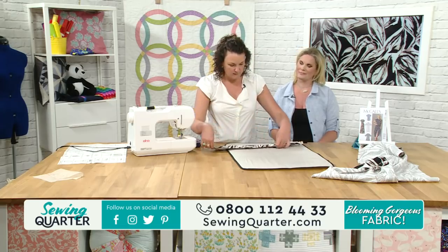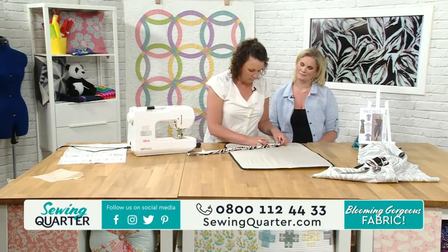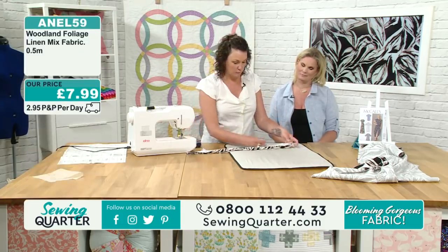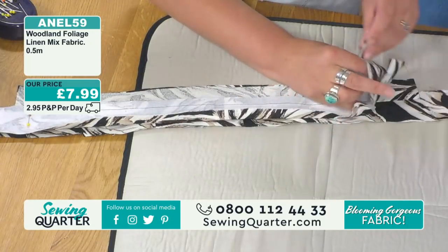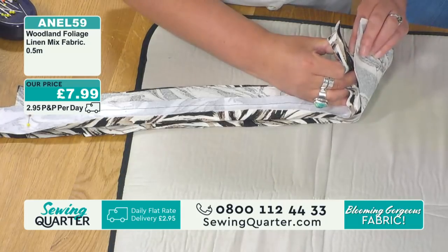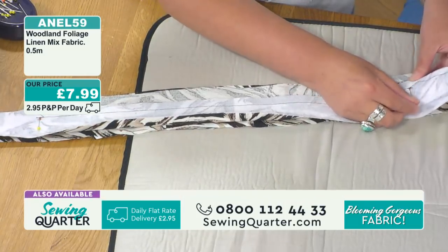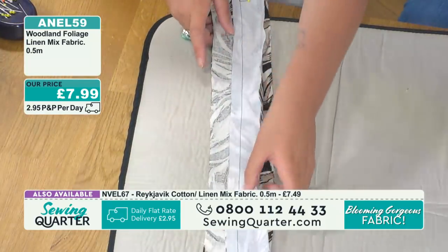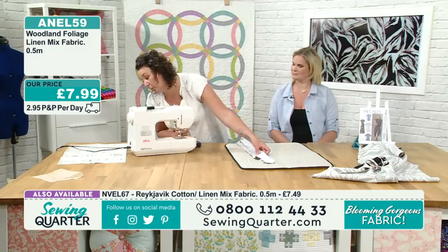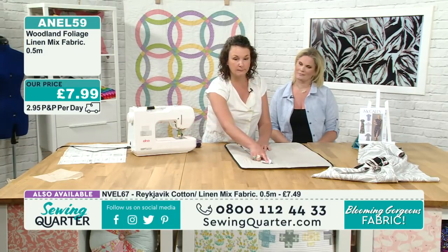Okay, so what I'm doing now is I'm just going down that section because I want to make sure that my notches, in my brown pen there, are matching up on the other side. So I'm just popping the pin through and checking the stitch line. Okay, so that's in place now. Just double checking what I'm doing. Yeah, that's right. So I'm going to start on this top section here.